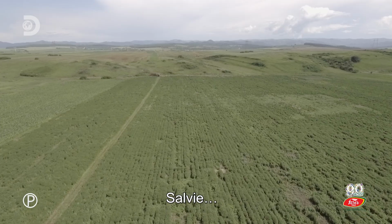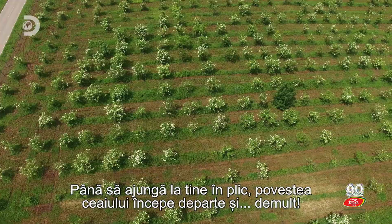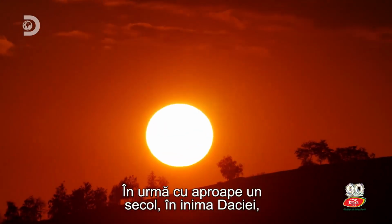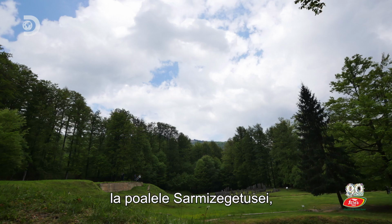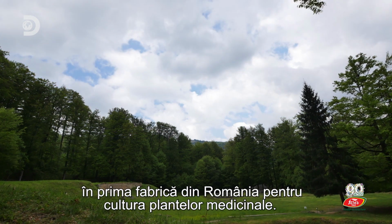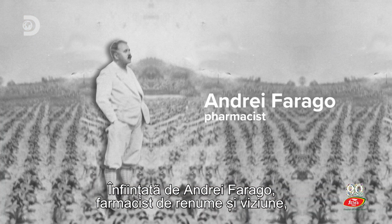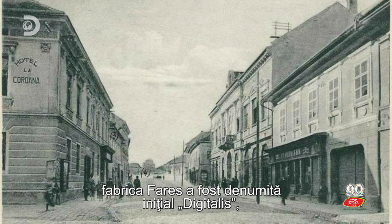Chamomile, peppermint, sage, until you bag them in your cup, the herbal tea story starts far and from way back. Almost a century ago, in the heart of the land, overseen by the ancient Sami Ceaiurile, traditional remedies and science met in the first medicinal herbs factory in Romania. Founded by Andrei Farago, renowned and visionary pharmacist, the Fares factory initially bore the name Digitalis.